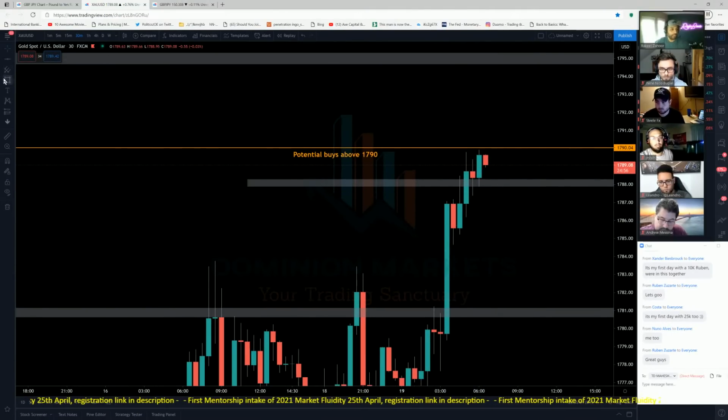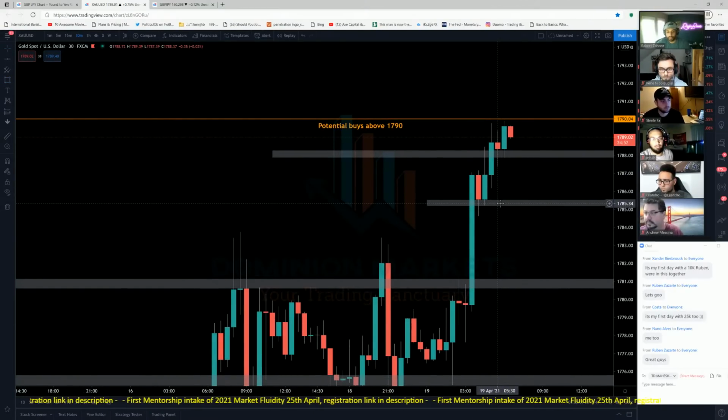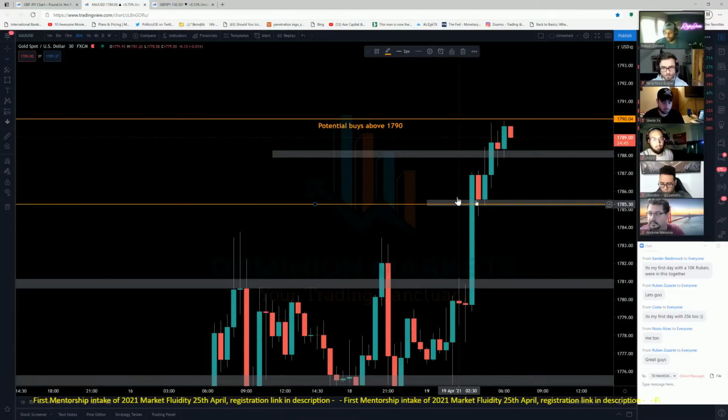For sells, we might look for sells below 1785, because if we break below 1785, we have clean candles to the left-hand side. And this means that if price breaks below 1785, then there's a high probability for price to continue moving bearish and correct this move up.